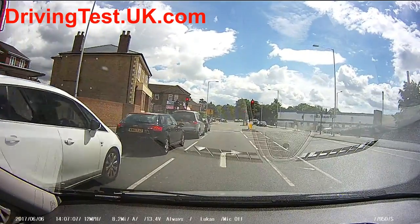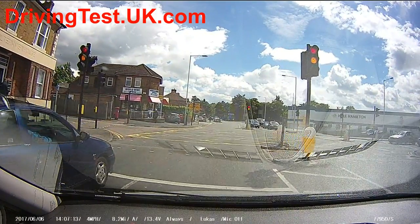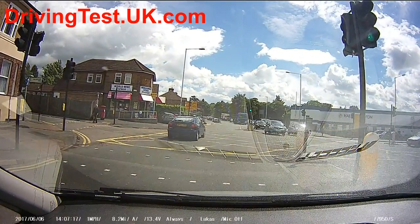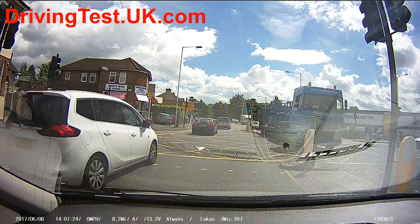At these traffic lights, we will be turning right. Be aware that you only enter the yellow box junction if you can see that your exit is clear. It's okay to enter the box and wait in the box if you are prevented from turning right by oncoming vehicles.